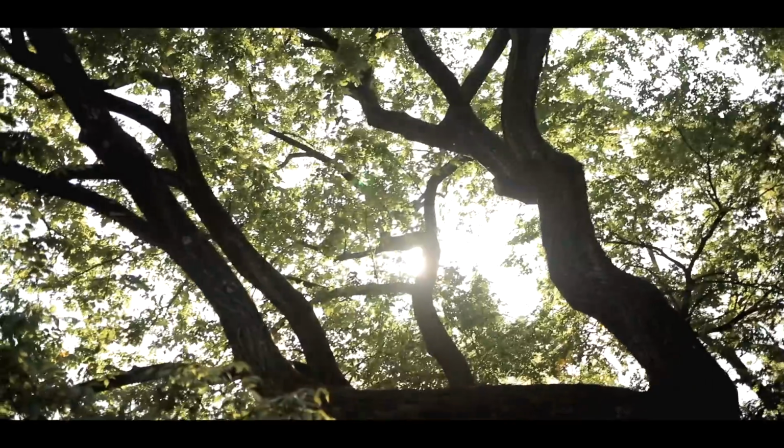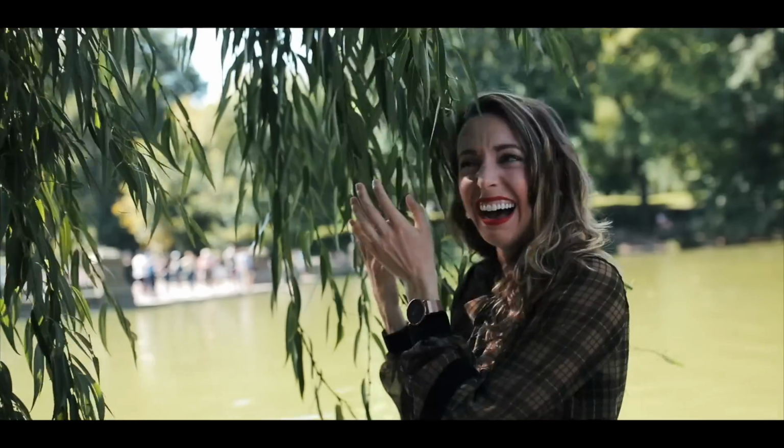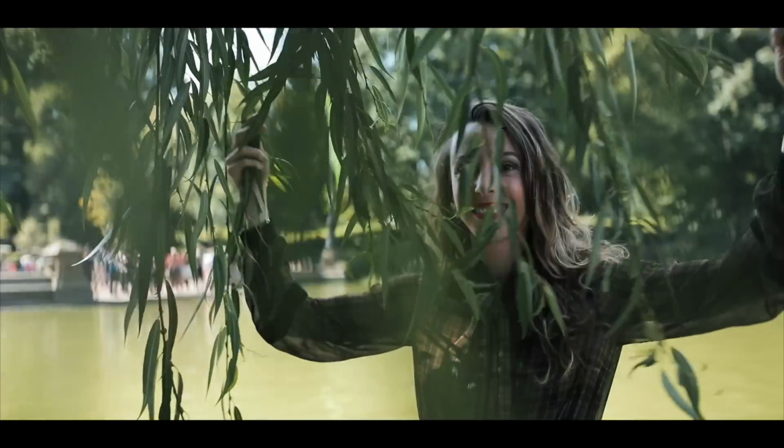One of the best things to do here in autumn is visit Central Park. Of course, the leaves are changing colors. It's incredibly beautiful, but my favorite experience is going out on the water. Now at Loeb Boathouse, you can rent a boat and it only costs $35. $20 of that is a deposit, so you get it right back.